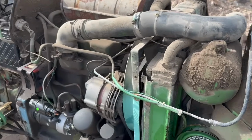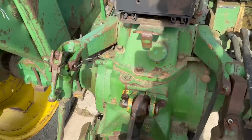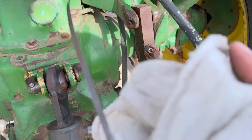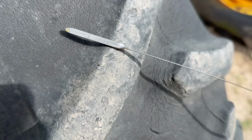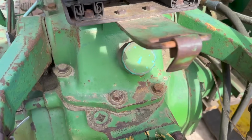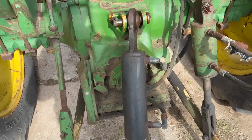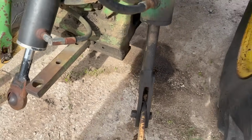So the return line's hooked back up, but going to the back of the tractor here, there's a dipstick that I believe does the transmission / hydraulic oil. If you can see here. So I'm gonna use some of this leftover oil I had laying around and pop this cap off and toss some oil in, and maybe then at least we'll have some hydraulic function, because right now we have no hydraulic function. As you can see, these lines are in really bad shape, and clearly there's some leaks going on here.